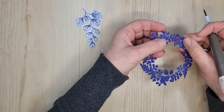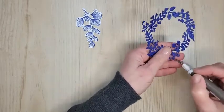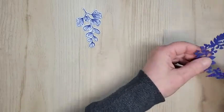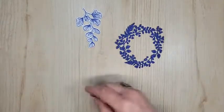Come on. I just thought this looked really cool. And I played with this, with the card, like using the full piece. Then I went, you know, it's just not the look I'm going for with this particular card. So I'll show you what I did.